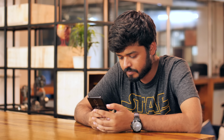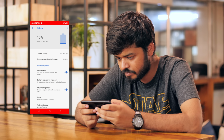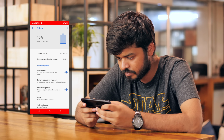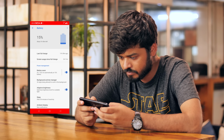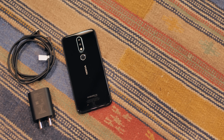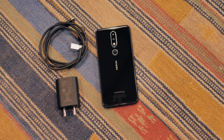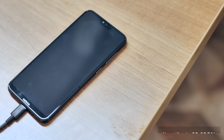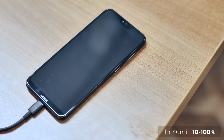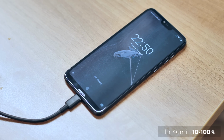However, when I tried to use the phone intensively, playing a lot of games, clicking a lot of pictures and watching a ton of YouTube videos, the phone barely lasted through the day. That's not my usual way of using a phone, but if it's how you use your smartphone, you'll have to carry the charger along. Speaking of the charger, the Nokia 6.1 Plus supports fast charging, and it really does charge up pretty quick. In my testing, I found that the phone took around 1 hour and 40 minutes to go from 10% to a full 100% battery.